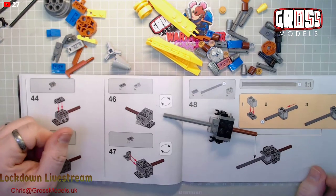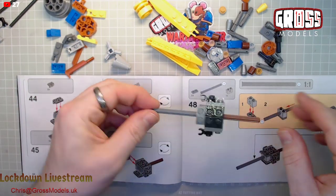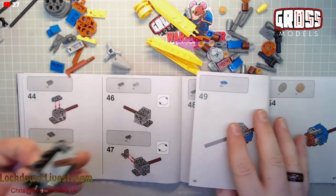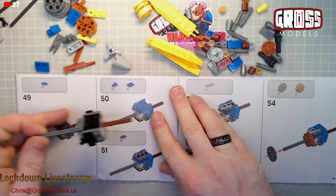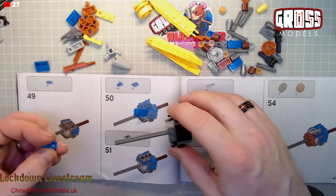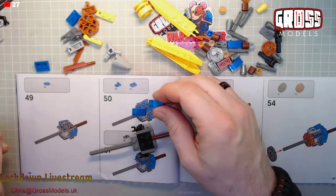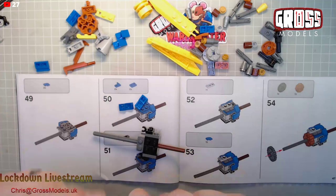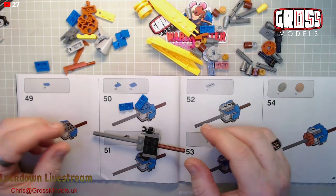So that goes on there. Some sort of, it's the engine, but don't like that. Next up is 49. Two of those. Not those. It's those. Get the right bits. If you get the right bits, it's much easier.